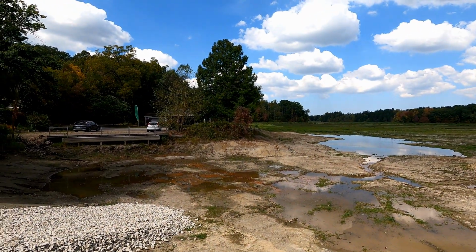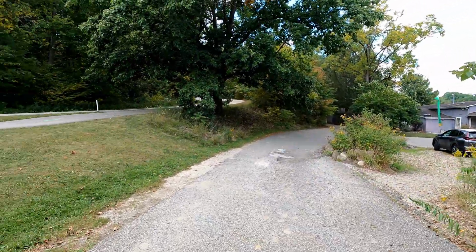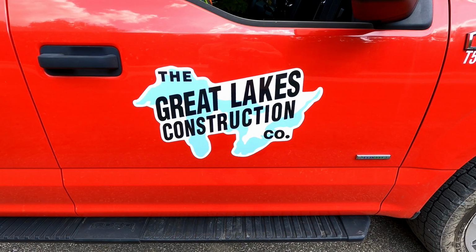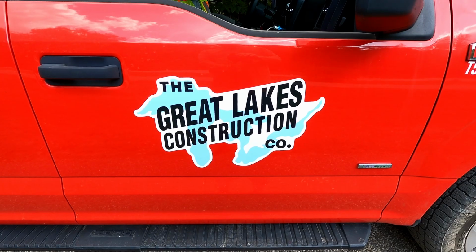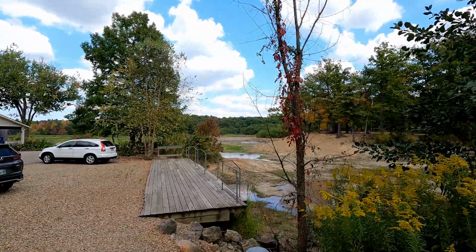Let's take a walk over to the boathouse and see if there's anything going on over there. Okay, while we're headed over here, I just caught a couple of the construction workers, and we were talking. Great Lakes Construction Company has done a fantastic job with everything that they've done here. Kudos to them.